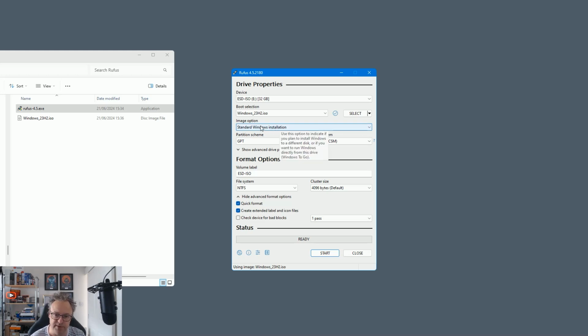With the image option bit, if you choose Windows To Go, then that makes a version of Windows that runs from a USB stick. That is brilliant. Officially, I think it's no longer supported, but it still works. I have a couple of Windows To Go sticks because it's very handy for laptops, because you can boot from it and try to get the data off without actually taking it apart to get the drive out. So Windows To Go is pretty cool and funky for diagnostic purposes. So maybe play with that as well. But the default standard Windows installation is what you want at the moment.